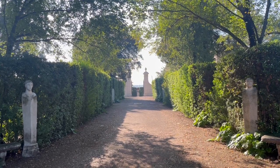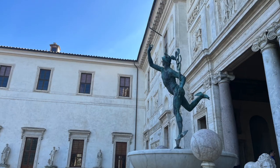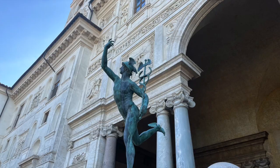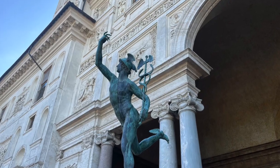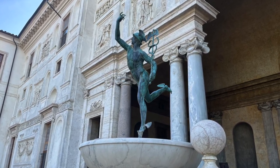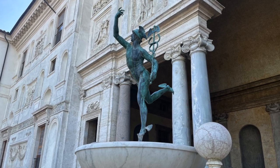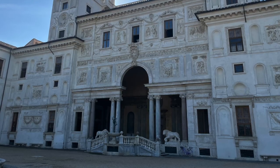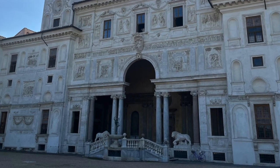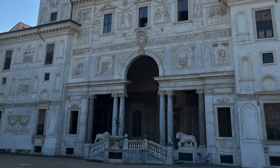I loved Giambologna's Mercurio Volante, winged Mercury, just outside the loggia, even if this is also a copy of the original, which was carted off to the Uffizi in the 18th century, and later the Bargello in Florence. The same applies to the lions in the loggia. What's here today are copies. The originals are again now in Florence.